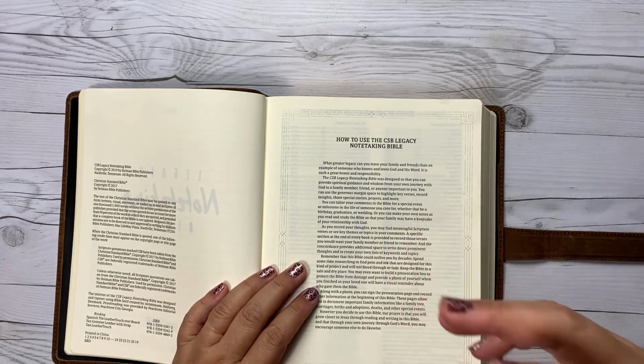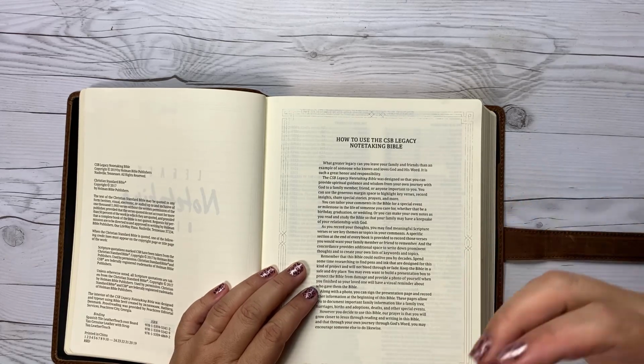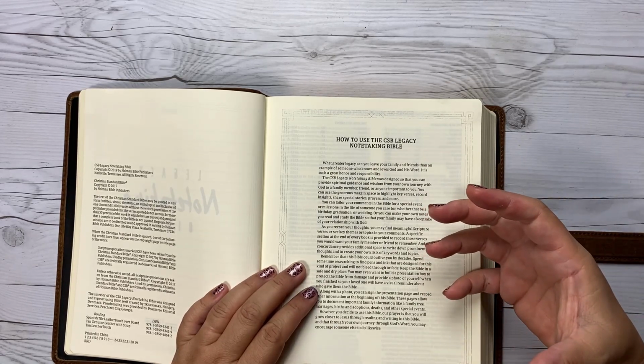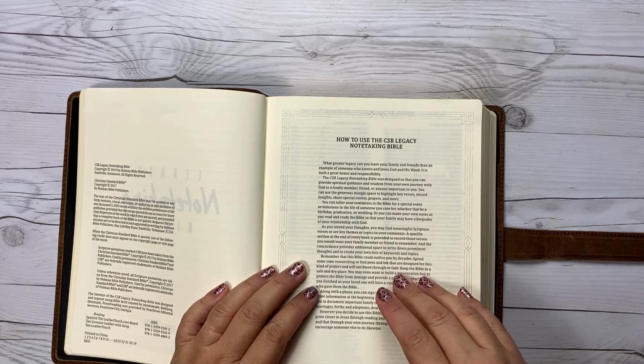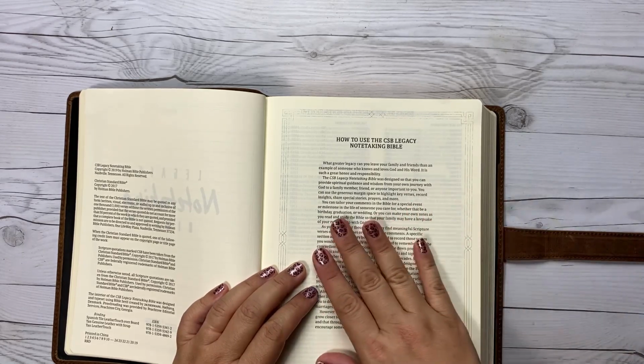You can just have a really nice keepsake of your relationship with God. You can record your thoughts. You may be finding some meaningful scripture you want to call out. You want to write down maybe things that you're learning, maybe a prayer. Even doing your Bible journaling in this Bible would be amazing.